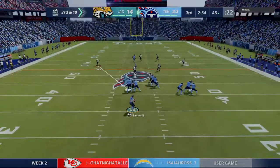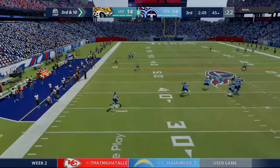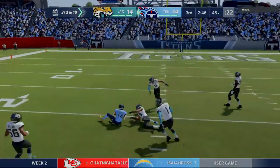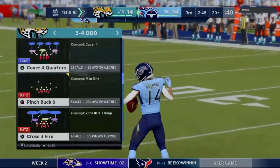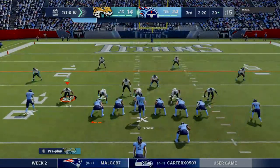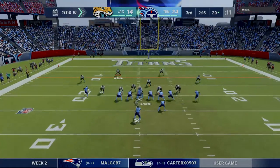Throwing on 3rd down, Tannehill. He's going to air one out. It's caught inside the 25. And he will have a Titans first down as they're able to get the 3rd down conversion. And that one results in 35 yards. First and 10 at the 20-yard line.